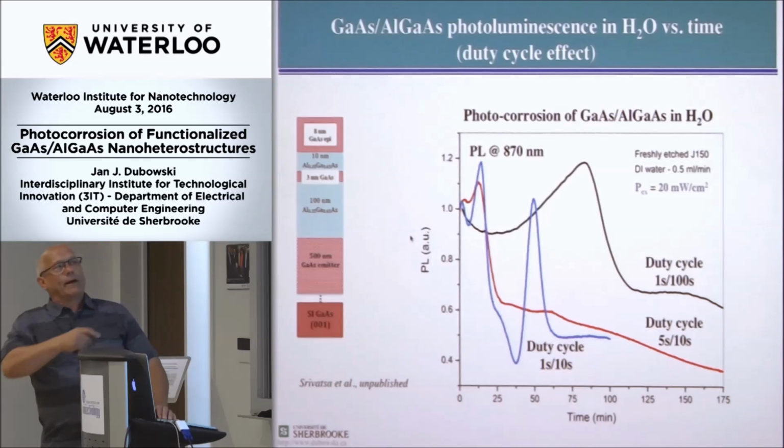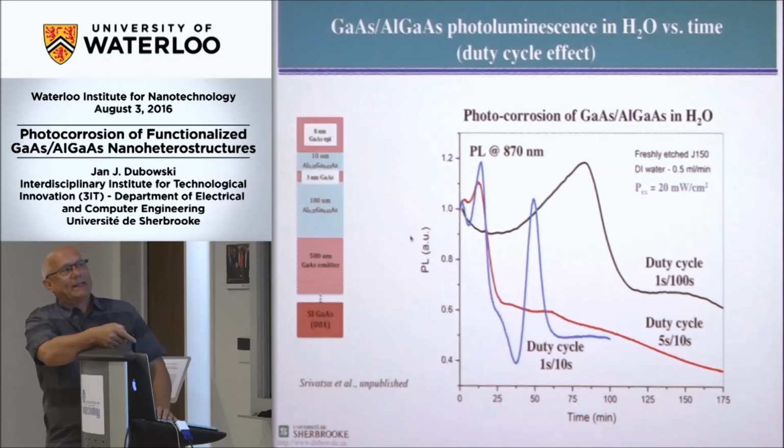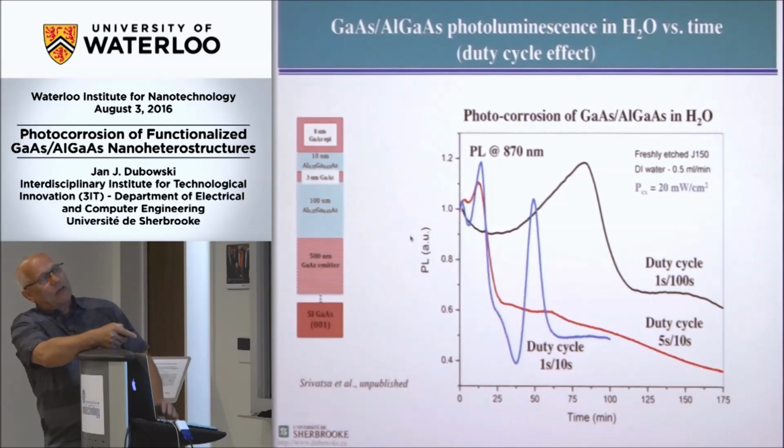So you can see that within 1 hour, we start immediately linking the formation of this maximum with the transition from gallium arsenide to aluminum gallium arsenide. In this case, we suspected that those two maxima are related to these two interfaces, going from A to B and from A to B here.